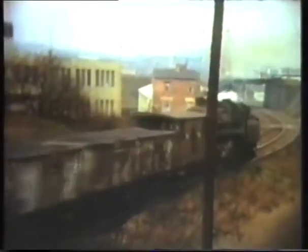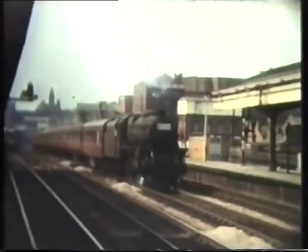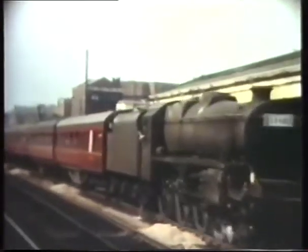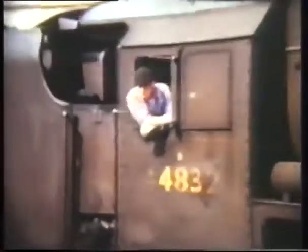This train was being banked by standard Class 4 number 76043, an engine which was shedded in the London area during its first years of service. We end, where else, at Birmingham Snow Hill Station, where we see Stanier Black 5 number 44832 passing through the station with a special train.